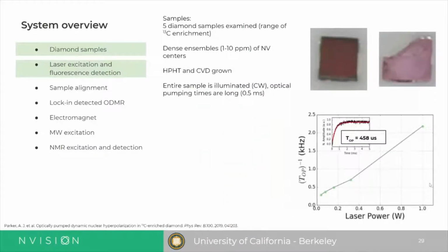First, the samples. The samples that we started with are 5 different single crystal samples. Sorry, the picture quality is so poor. These are the best pictures I could find from the past. But this is a single crystal HPHT sample with natural abundance carbon-13. And then for carbon-13 enriched samples, we had 4 CVD samples grown by a company called Applied Diamond with a range of enrichments including 10, 25, 50, and 100%.